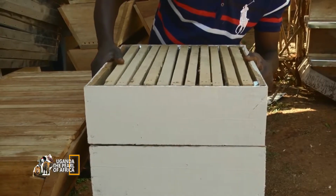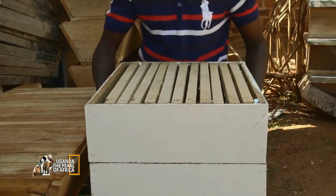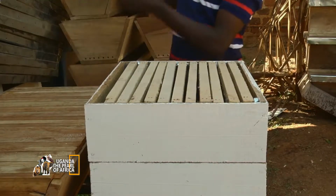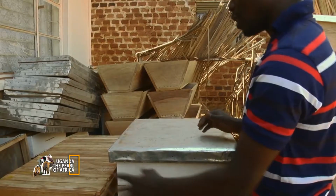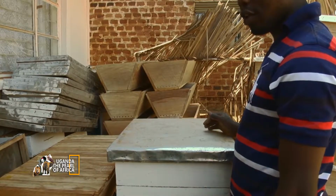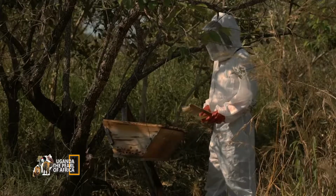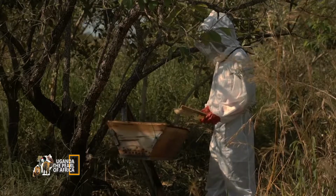They asked, if we support you in beekeeping, do you have experience in beekeeping? We told them we are demanding the experience from you, because if you deliver the beehives, you also need to empower communities with skills, doing beekeeping for business.